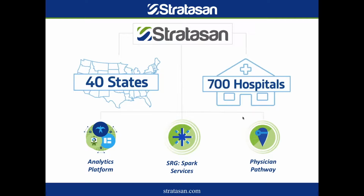The third lane that we swim in is going to be our physician pathway tool. And this is a tool that is going to help you look at inbound and outbound referral volume and patterns, as well as what procedures physicians are completing, as well as where they are completing them in terms of hospitals. And so this is designed to really help you understand what's happening in your physician market.